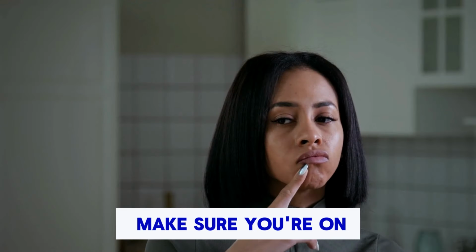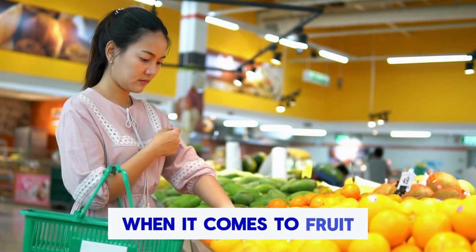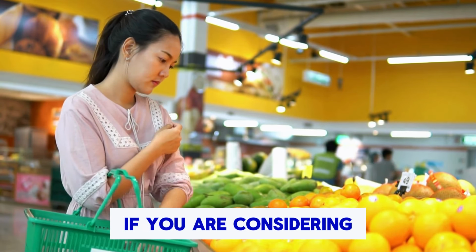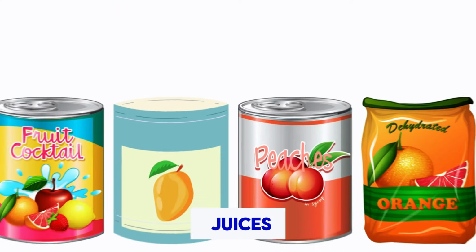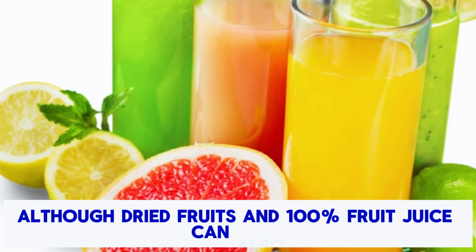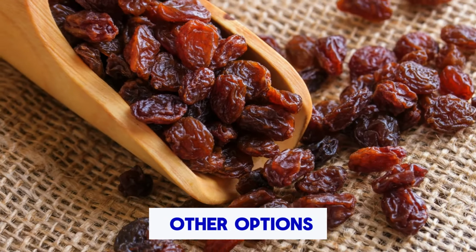If you want to make sure you're on the right track, take note of these tips. They could make a big difference in the long run. When it comes to fruit, it is best to opt for fresh, frozen, or canned without any added sugars. If you are considering canned fruits, look for labels that say packed in its own juices, unsweetened, or no added sugar. Although dried fruits and 100% fruit juice can also be included in your diet, be mindful of their smaller portion sizes as they may not be as filling as other options.